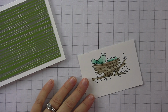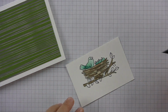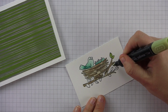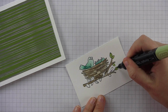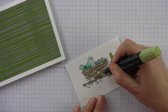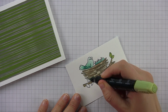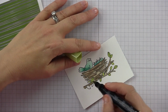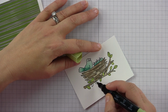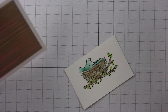Now I want to move on to our old olive. So the first thing I'm going to do is color my leaves with the light first. And then I'm just going to use the darker one to highlight. I'm not really going to do a whole lot of shading. These leaves are pretty small and I don't think it's going to benefit a great deal from shading too much. So I'm honestly just going to color them all once.